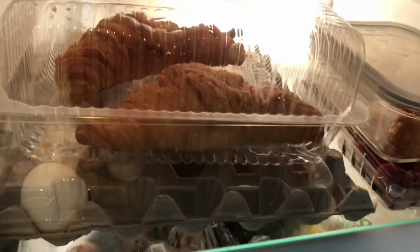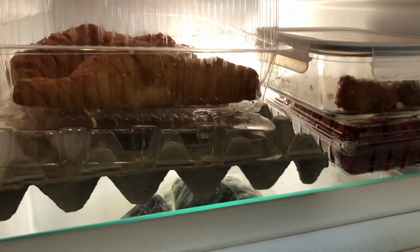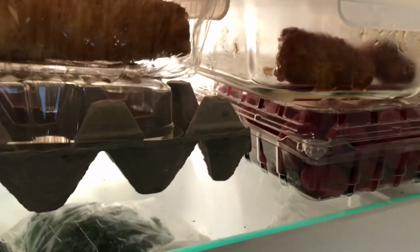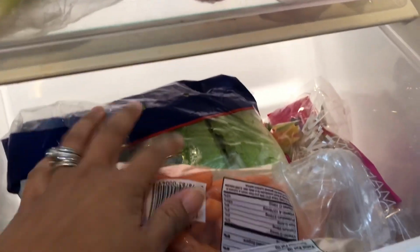Then we still have eggs and 2 more croissants, and I also put this in the fridge because it goes bad super fast. And I think we have like a dozen more eggs, and then we have just a little bit of leftovers and some raspberries, and we still have a lot of veggies in here. I could make like a stir fry, and I'm gonna use that for the dishes, chicken tacos and stuff. And then we have a lot of romaine, like a salad, chicken salad maybe.